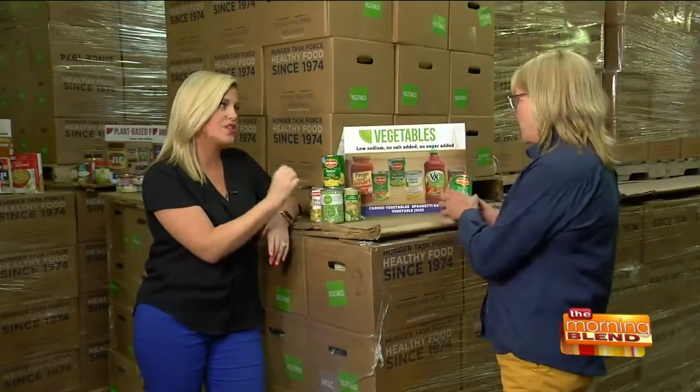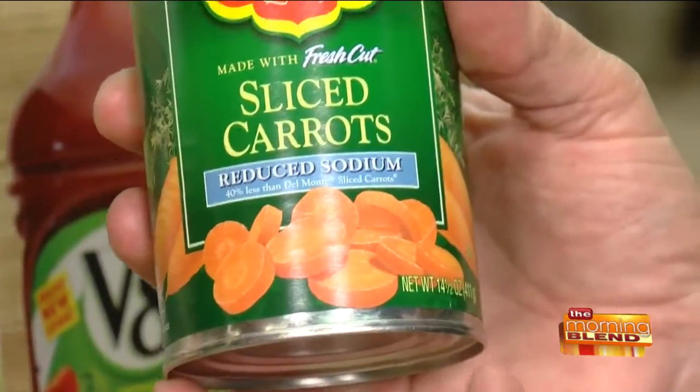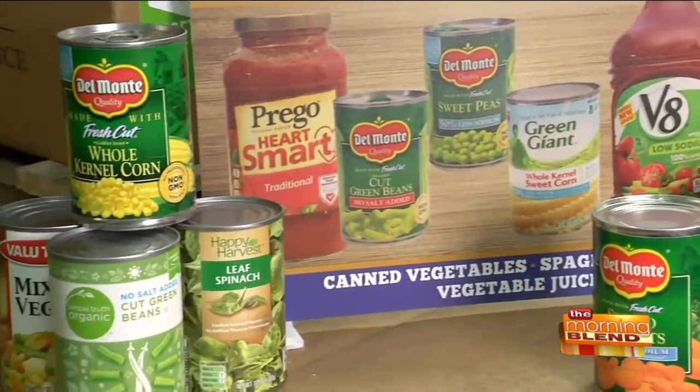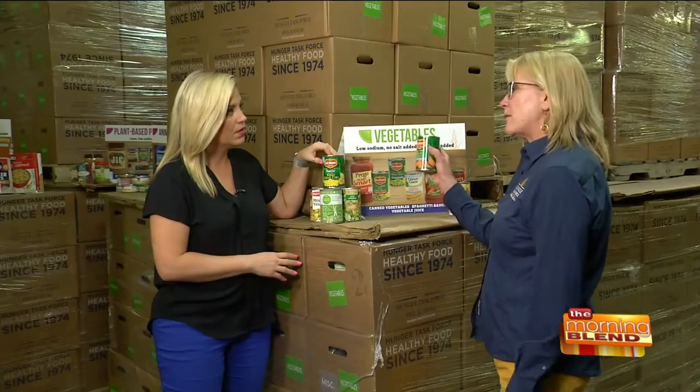Vegetables. How do we choose a healthier vegetable? Pretty simple, reduced sodium. And you're going to see it labeled no salt added on all of these vegetables. We're looking for low sodium. Does it matter if it's in water or juice? Nope, and people can even donate frozen vegetables.